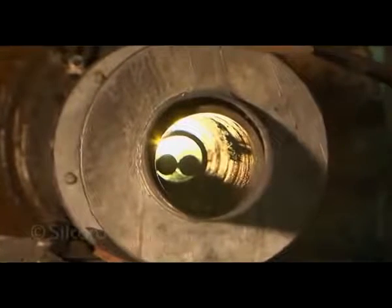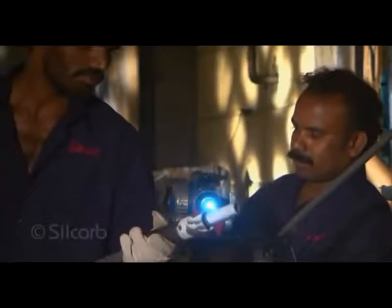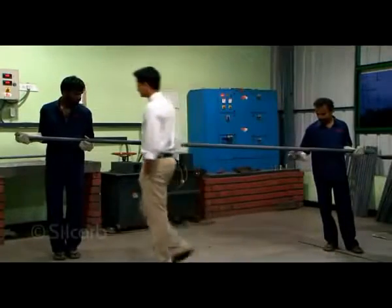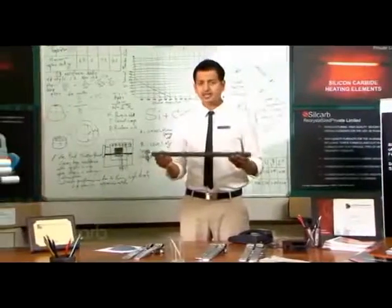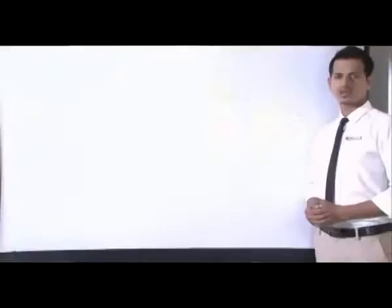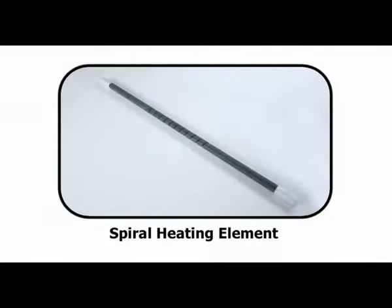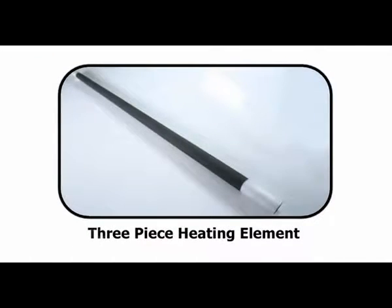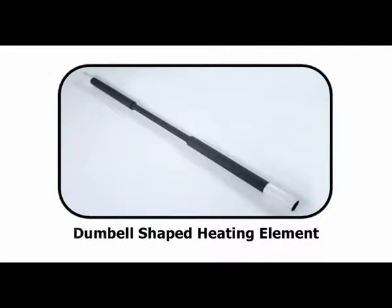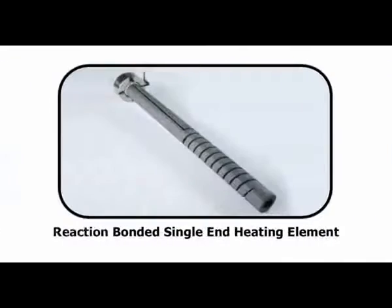The cold zones and the hot zone are then welded together. The surface of the heating elements is sprayed with aluminium. We custom make elements of different sizes. As I mentioned earlier, our heating elements find crucial use in many industries. At Silcarb, we manufacture 5 different kinds of heating elements: spiral heating element, 3-piece heating element, dumbbell shaped heating element, U-shaped heating element, reaction bonded single end heating element.